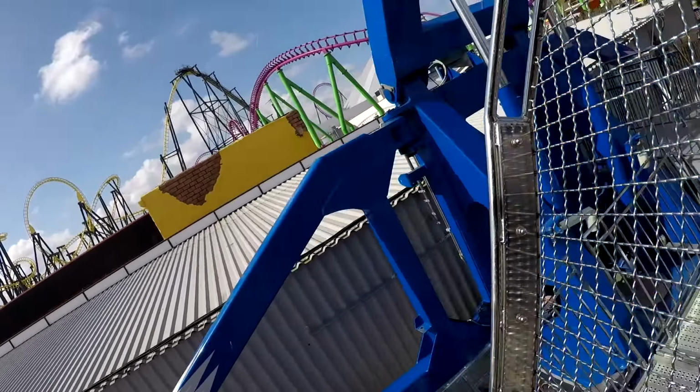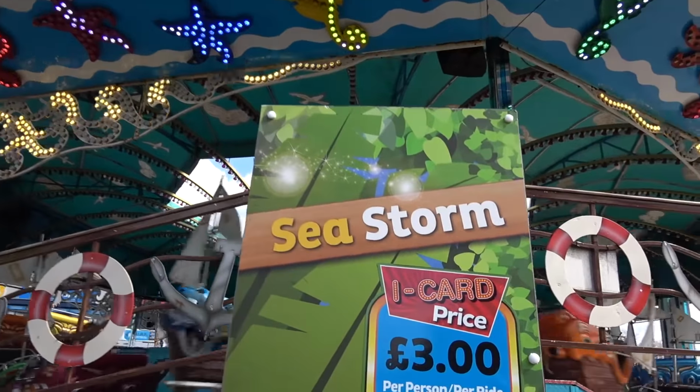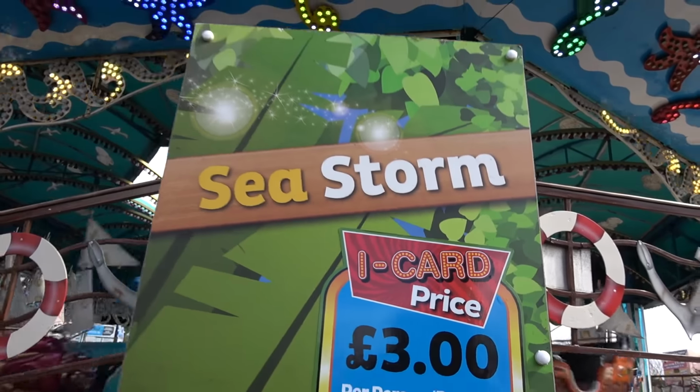We managed to get straight on. No queue. Volcano. Some great views from up there on Volcano, the shot tower here at Fantasy Island. What a beautiful day. And just before we go on our next ride, which is Sea Storm, I thought I'd show you the little board out the front just here. It's where you get all your information.